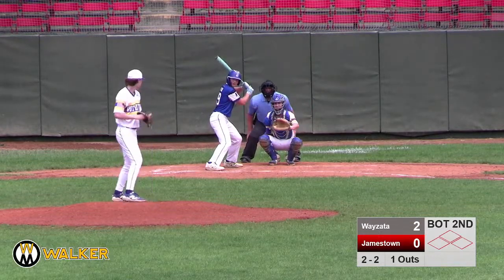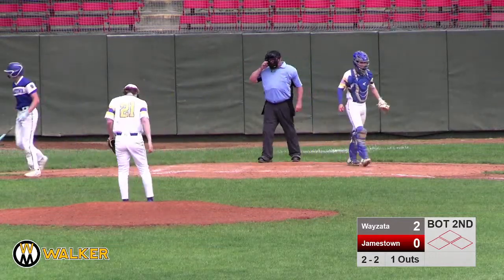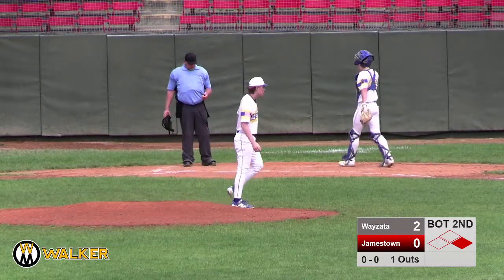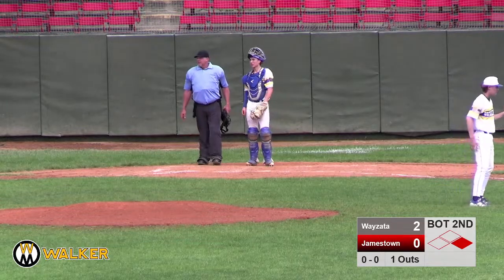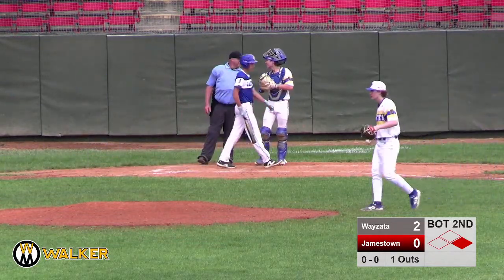One out. Oh, hits him. Mack gets a headshot. Ooh. He'll take his base. Looks like it hurt, but he gets out of a 2-strike count. And that'll bring up next, number 23, Tyler Roznov.